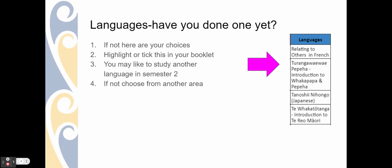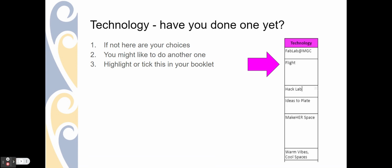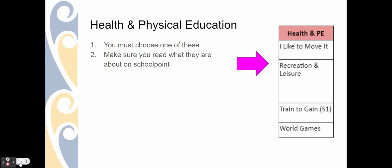As I said before, here are your 4 languages. If you haven't done one, now's the time to choose one. If you'd like to do another one, go for it. Have a look at our strong arts curriculum. Again, you must cover this area. If you've done an art one, you might like to look at doing a drama or music one this time around. Technology, look at the range in here. Check out through School Point what the difference is between them. These are real opportunities to make things through the design process.